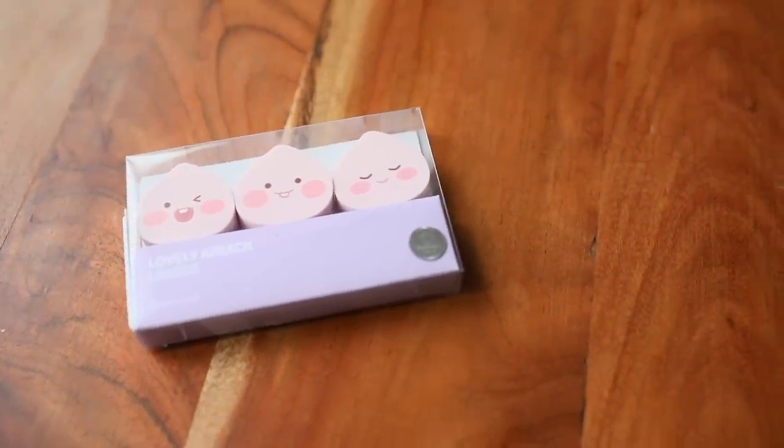I know it might seem like I bought a lot, but keep in mind, I would say about half of this is going to you guys. Finally, I got the A Peach erasers and there's three of them and each one has a different A Peach emoticon on it. Like this one's smiling, winking, sleeping, and I thought they were so cute. I need to stop saying I thought they were so cute. It's basically everything in this video because why else would I have bought it?